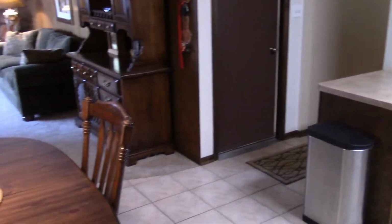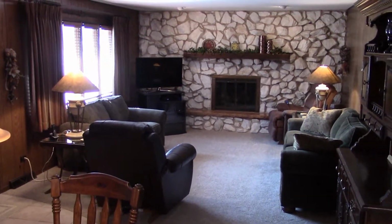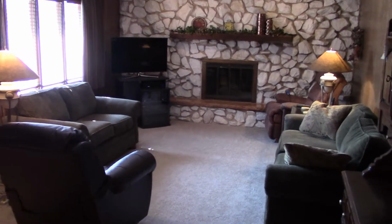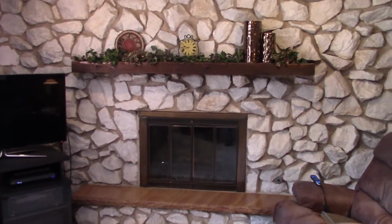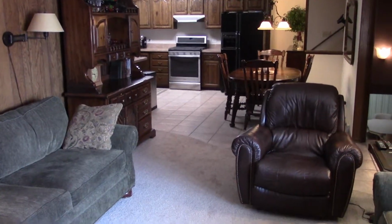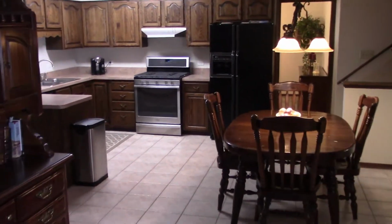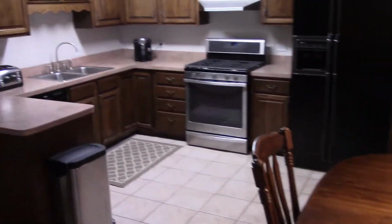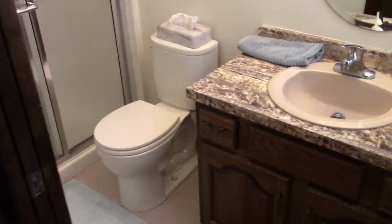Kitchen. Ceramic tile, large dining area, open to the main level family room. Another view of the family room. There's also a bath.